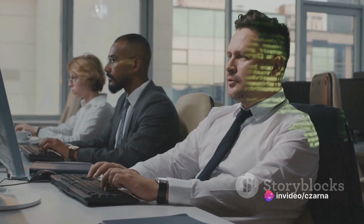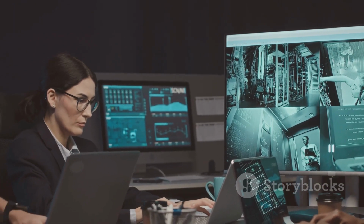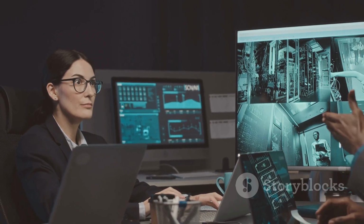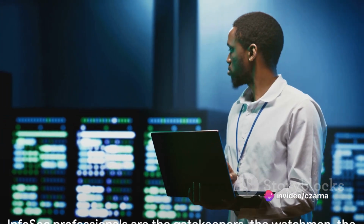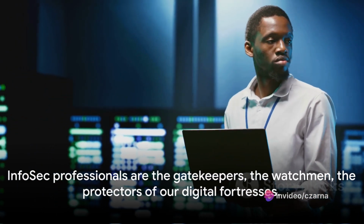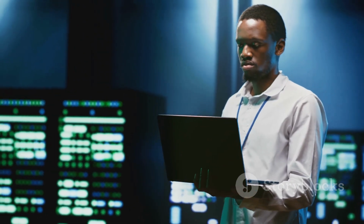They assist in identifying potential threats, implementing safeguards, and conducting regular audits to ensure compliance with all necessary regulations. Moreover, their role extends beyond mere implementation. They are responsible for continually monitoring systems, identifying and addressing vulnerabilities, and ensuring that security measures evolve in tandem with emerging threats. In essence, they are the gatekeepers, the watchmen, the protectors of our digital fortresses. So, InfoSec professionals are the unsung heroes, ensuring the fortress remains invincible.